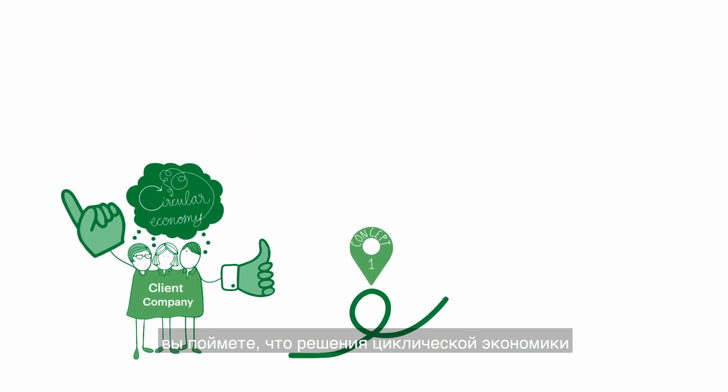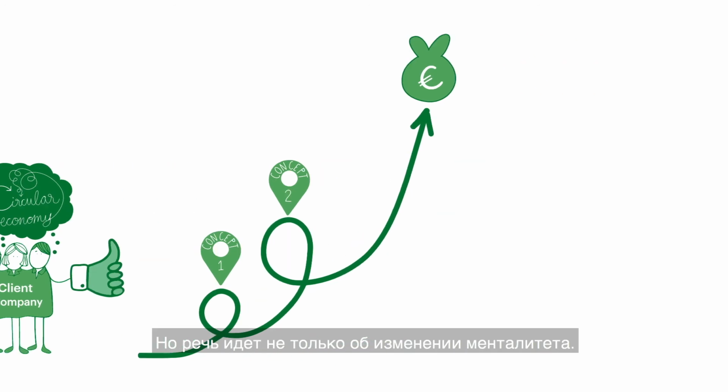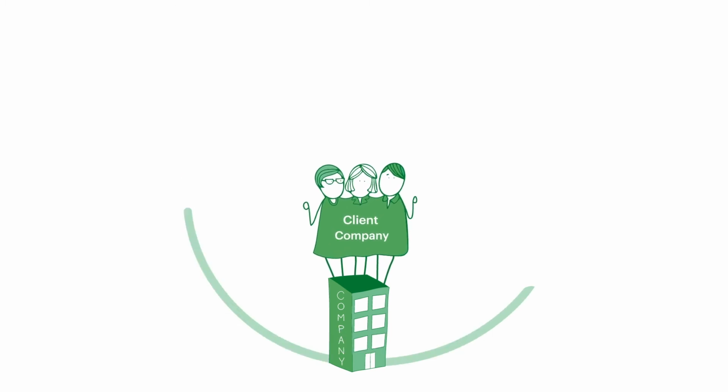You'll understand that circular solutions will create competitive advantage in the future. But it's not just about the mindset. As a company, you gain concrete deliverables.